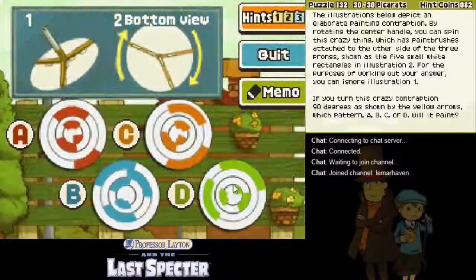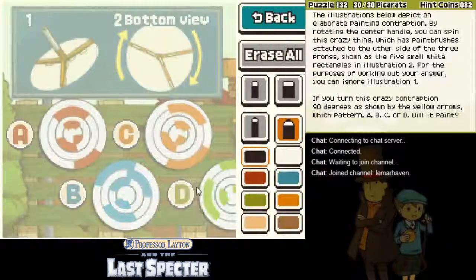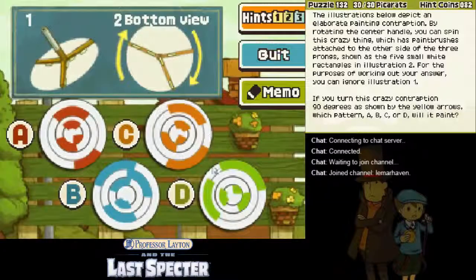Oh, it's not even giving me the full thing to draw on with Memo. I kind of need the full thing. Thanks, game. Alright, anyway. This is more of that spatial reasoning nonsense that I'm so bad at. Okay.